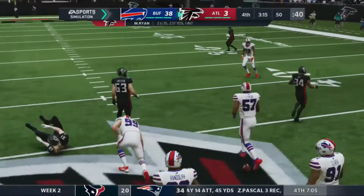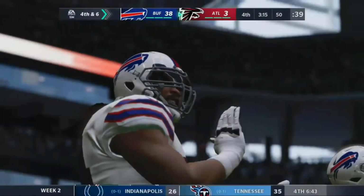Oh, had his hands on it, couldn't bring it in. Pretty symptomatic of how this game's been going.